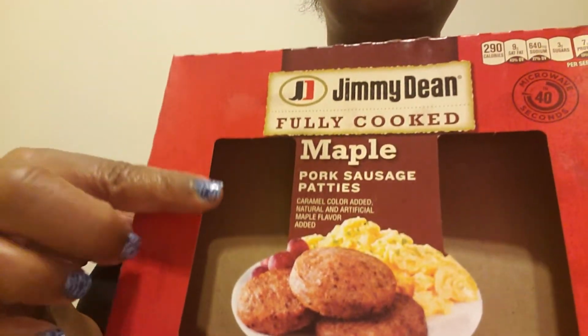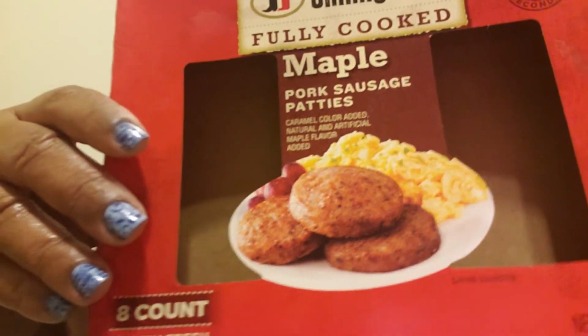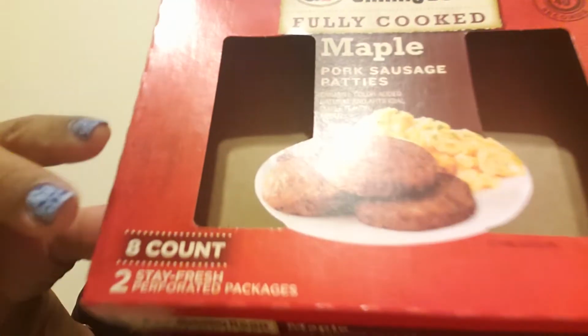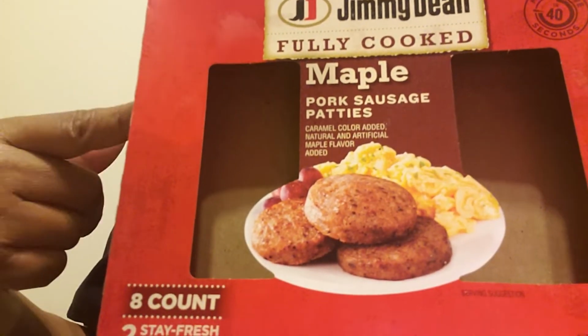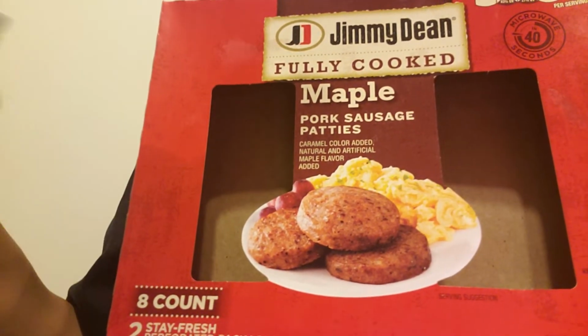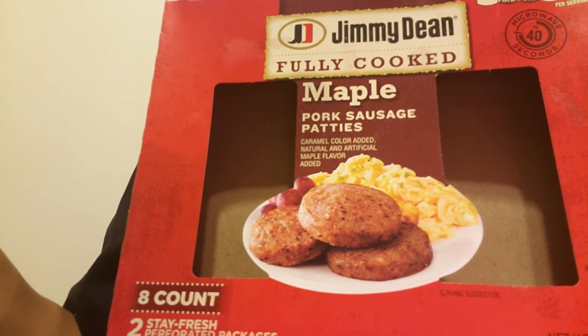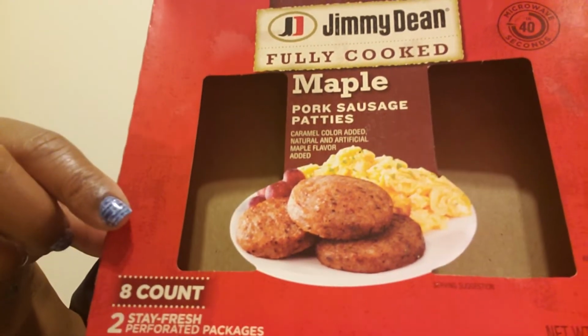I get the maple sausage and the regular. You make these in the microwave for 40 seconds. I usually cook mine a little bit extra. They do produce grease as if they are pan fried. They do make a turkey version. I have not tried that one. The maple and the regular come in the regular and the turkey sausage version. But I do like these a lot, especially when you want to get out the door quick.